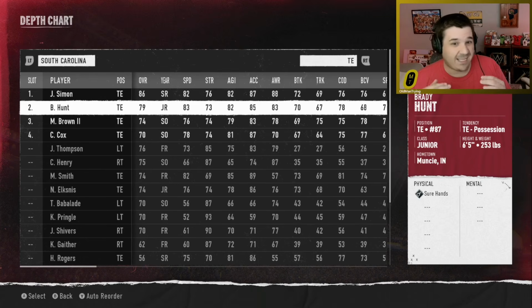Wide receiver room, I think, is looking great. I wish we were able to keep Gatling and have 2 takeoffs there, but when you have Nick Harbor, you really don't need a whole heck of a lot else. Brady Hunt at tight end. Offense looking good at South Carolina. Let's take a look at their defense.